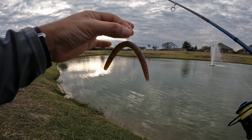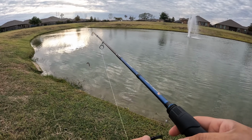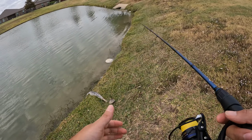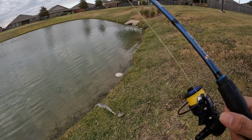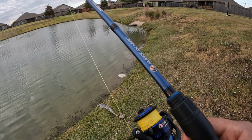I don't think I'm gonna fish the Wacky rig a lot, but since we have it tied on, why don't we start off with that? And we'll just hit these little high percentage areas. You know, this drain pipe, maybe the fountain. Now, I believe last time I was out here, they were not shallow, you guys. I could not get a bite shallow at all.